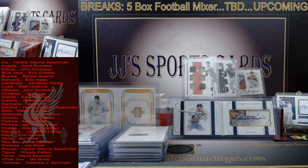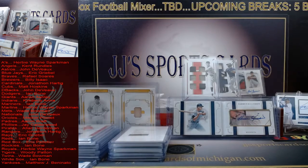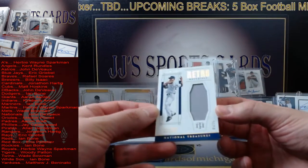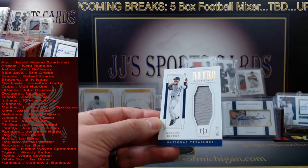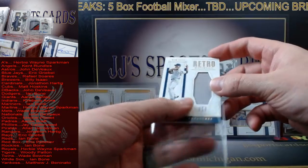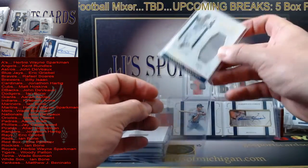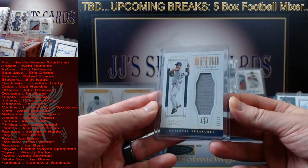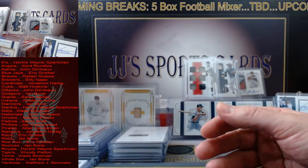I will do a recap, guys. And this one going to the Yankees. Retro Materials. Mariano Rivera, 5/25. Matthew. Another nice hit for the Yankees. Retro Materials. Five of 25. That's pretty cool. Pretty cool.